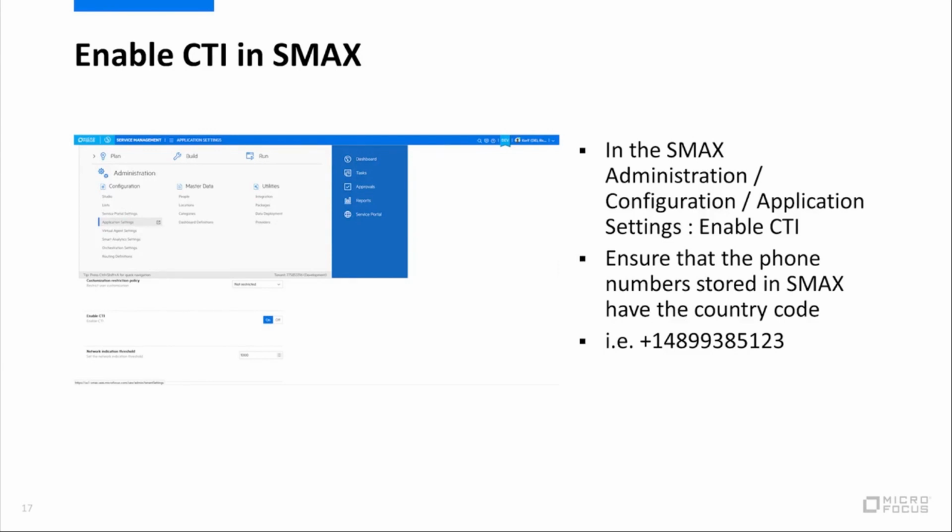The second thing is that you need to make sure that the phone numbers that are stored in SMAX have a country code, because the Lambda function as well as the call flow will pass the phone number with the country code in there. So if you don't have the country code, it will not match and it will not be able to find that user in either the REST API or the pop-up.